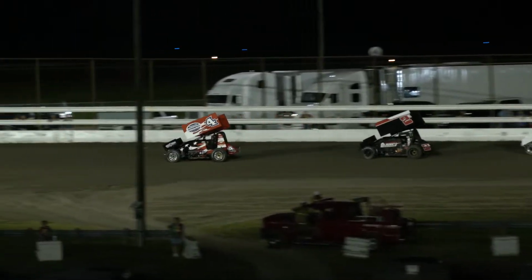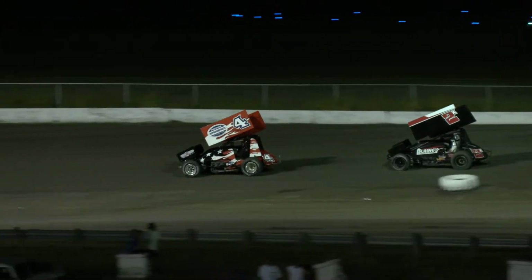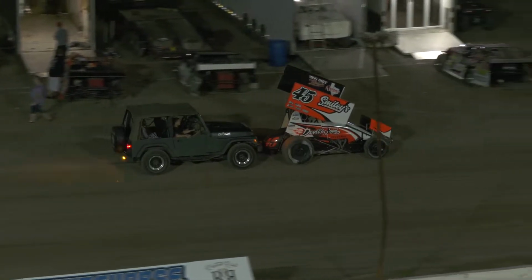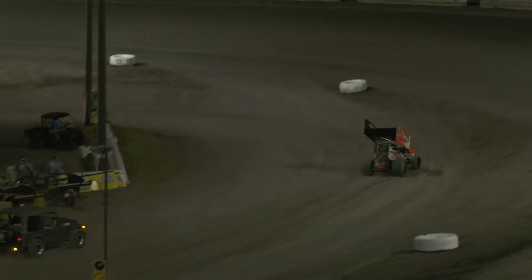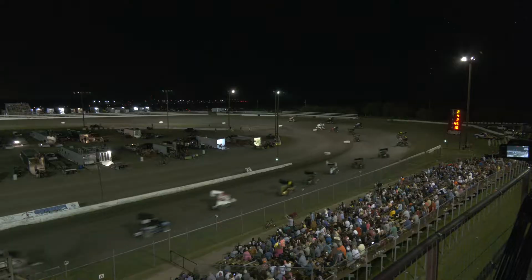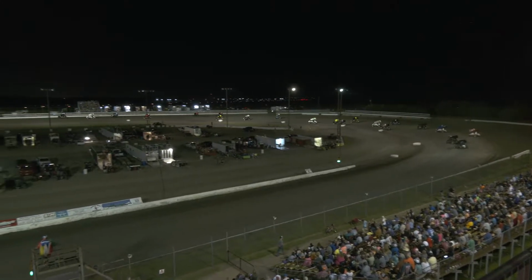Two laps in the book. 48 to go. Pushing off the 45. He'll join the back of the pack. Leader is coming off turn number 4. Marcus Thomas driving down to the bottom, slides up the racetrack, falls in line in 3rd. Chip Graham in 4th.